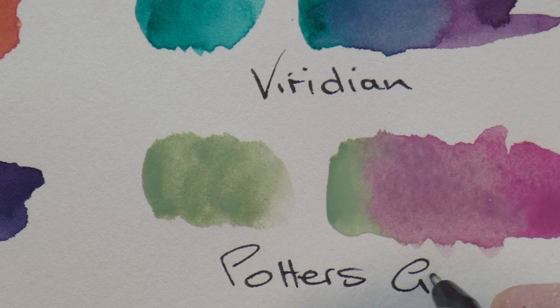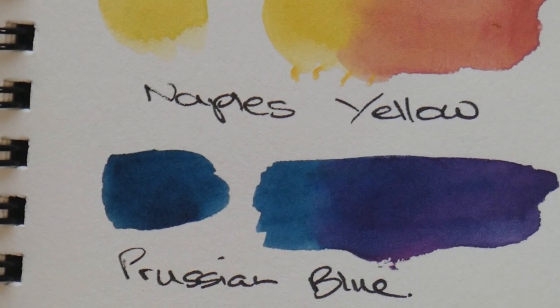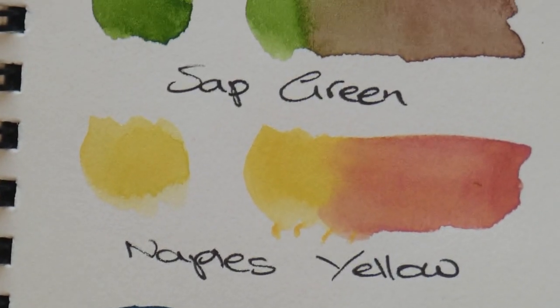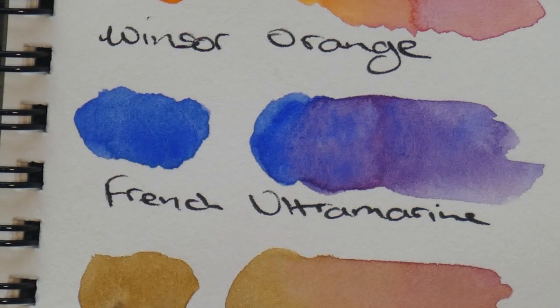I just want to show you this though. Look next door. Isn't that scrummy? That is Prussian blue and magenta. Absolutely lovely. We all know French ultramarine will granulate nicely. So when we look at that, oh man, that's nice. This for florals, hydrangeas. Can you imagine if you were painting bluebells in the woods?